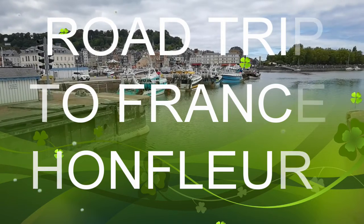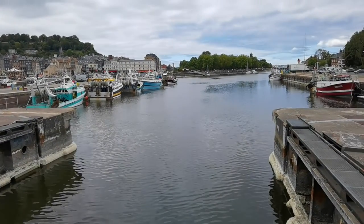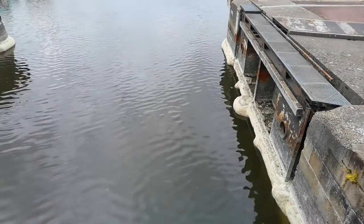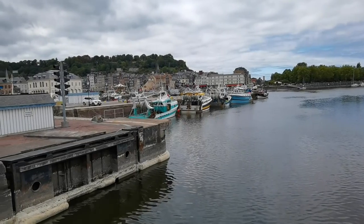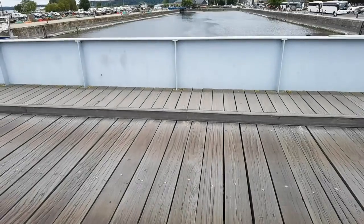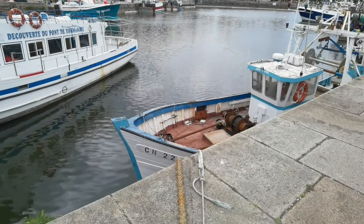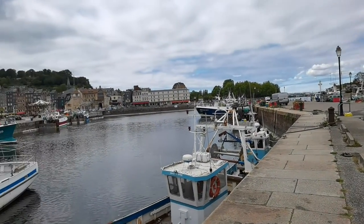Anyway, we've travelled down from Calais. Well, we stopped just outside Calais overnight, and we've travelled down now to Honfleur. This is Honfleur, like a small harbour. Honfleur is a city in the department of Calvados in northern France's Normandy region, and it's on an estuary called the Seine. And they have boats everywhere, and I love boats.